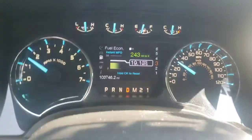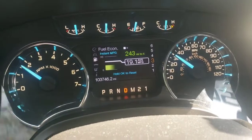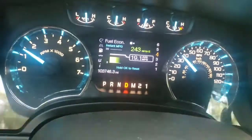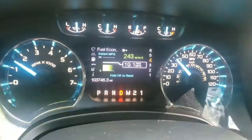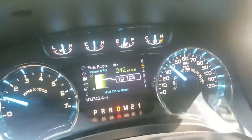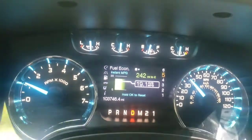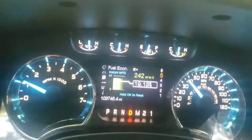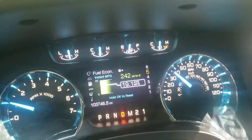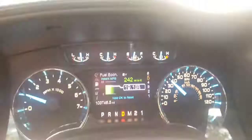Alright guys, this is what I came up with. I'm at 19.1 miles per gallon. I've been running around 18.9 to 19.3, 19.4, but I'm just being honest. I'm not trying to trick you. This is a pretty accurate number if you do it on paper or using the computer on the vehicle. But this is a 5.0 V8 F150 crew cab with the Roush cold air intake upgrade. So I've been very pleased with the Roush intake, so definitely recommend it.